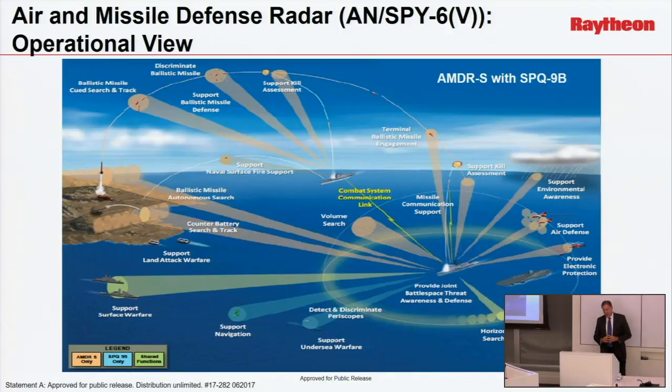Basically, they went through the trade space and said, well, we really need to have more power in each element of your radar. The way this radar works, you have lots of elements, an active electronically steered array. At each element, you have a solid-state amplifier. What they needed to do was take the power of that amplifier and increase it to get this power aperture gain.